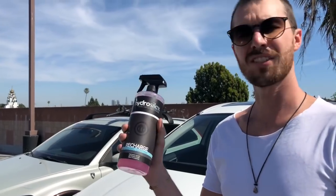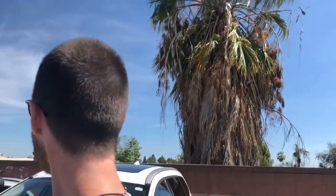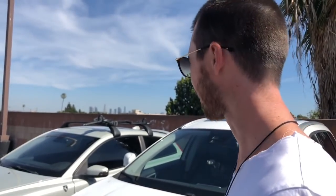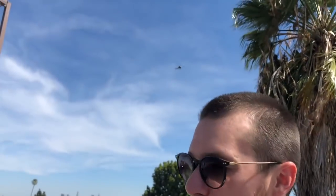Woo! Wax it clean. Waxy clean. Hydrosilex. It's pretty legit. It's very easy. I mean, there's robbers right there. LA. But we're not scared. Video goes on. But it's really easy. You just spray, wipe down, spray, wipe down, and just make sure there's no residue. And we're pretty excited to see how long it's gonna last, and when it rains, if water just beads right off the car.